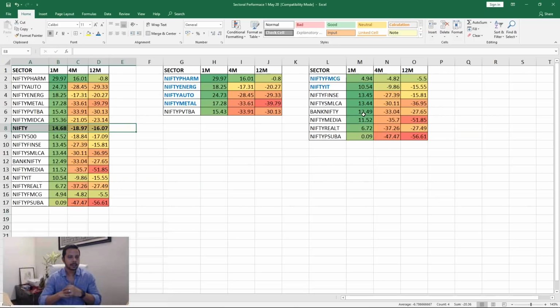So IT, and the second-rung IT stocks, alongside the large caps like Infosys, are likely to outperform the market. Even if the market comes down and falls, I think IT would do good.